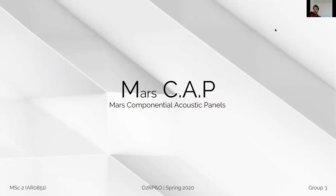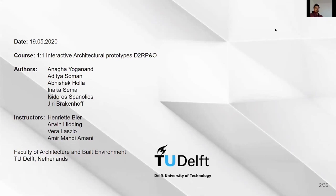Our project is quite a different scale than the other projects we saw, and it's good that the two other projects were before us, because in this presentation we do not really focus on the shell itself, but we mainly focus on the panels we created and the structure of these panels. So we are group 3, and these were the people from the group.